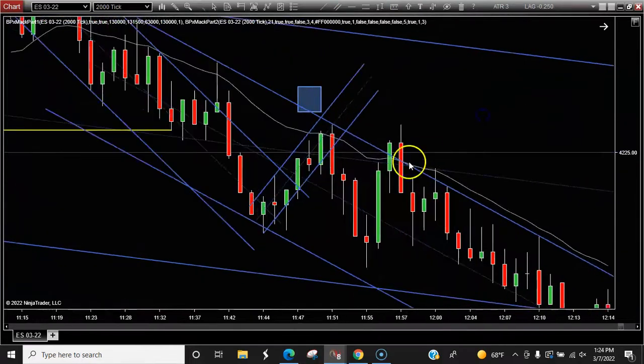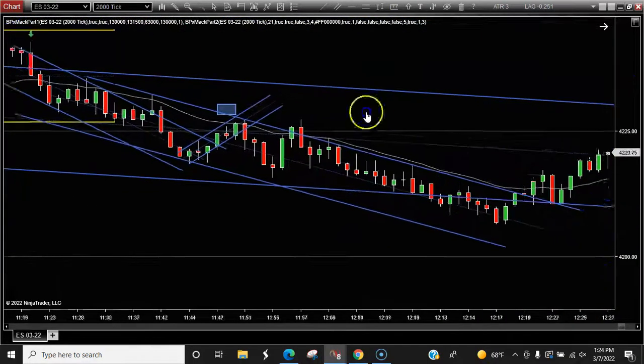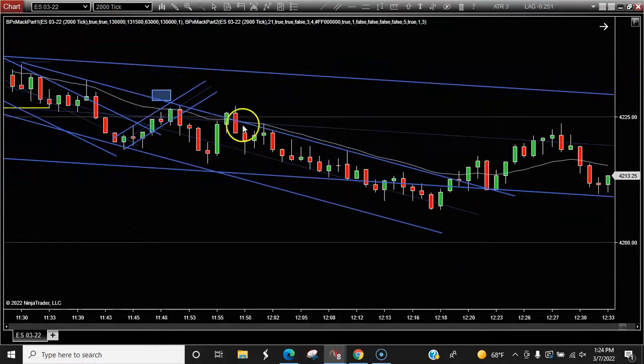So here's what I think. You can see the trend channel hasn't broken yet. And also this looks more like a double bottom than a first entry. So we're just trending down. I think that brings us to 1230.